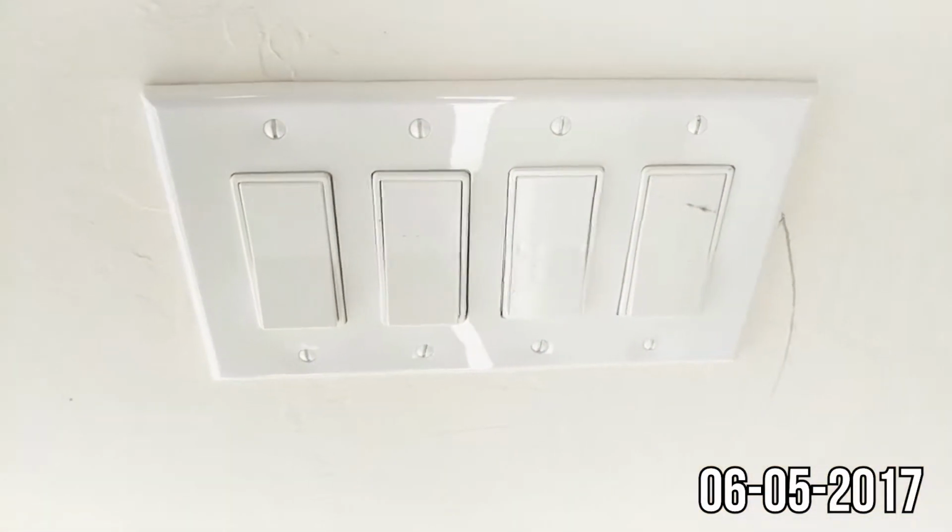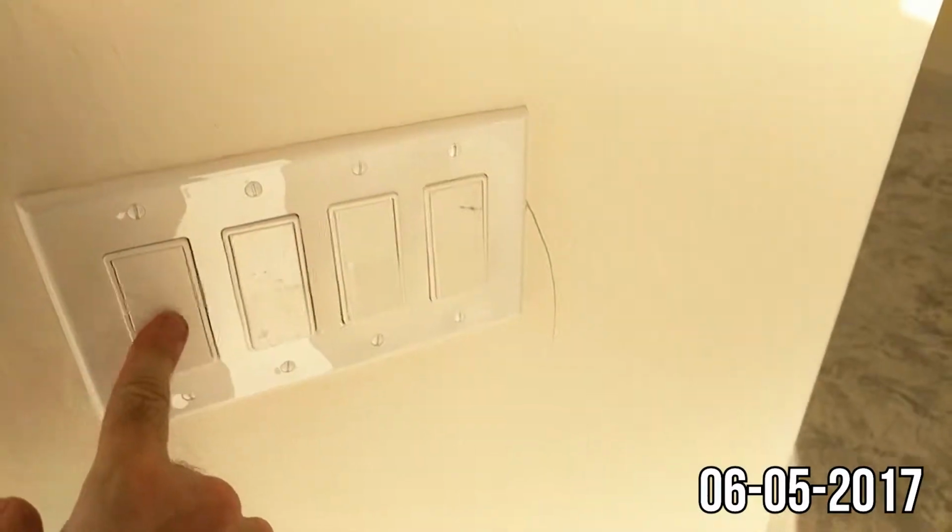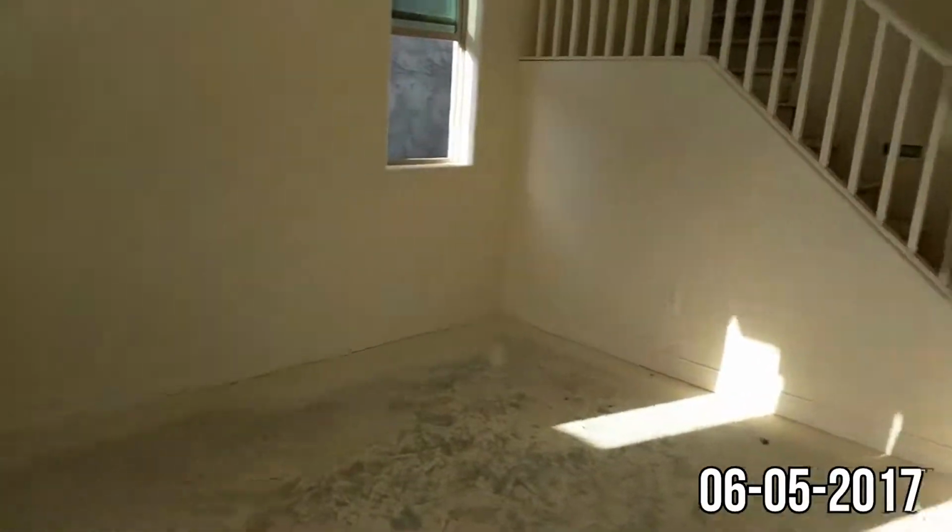I found a window. Those are new. I don't think we have power yet. I don't think so either, because all the light switches are on. All the outlets and everything. Oh, here's an upside down one. It looks normal. Probably the switched one. Right, that's the switched one.